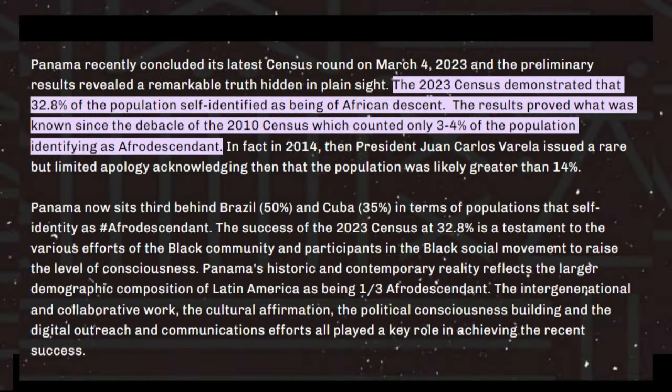That is only exceeded, outside of all-black Caribbean nations like Jamaica and so on, by countries like Brazil and maybe Cuba, in the Western world or anywhere outside of Africa that exceed that percentage.